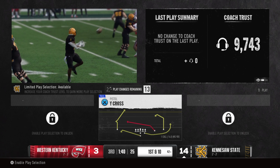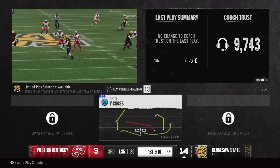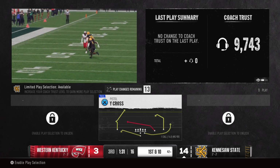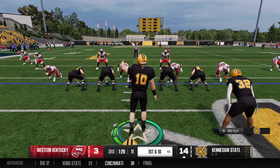And most importantly, you don't force a short yardage situation that you have to get. Nice job. Invite that rush up the field. Take advantage of the aggressiveness of the defense. Make the catch. Make the run. Get the first down. Kennesaw State coming out with another first down. Cricket.